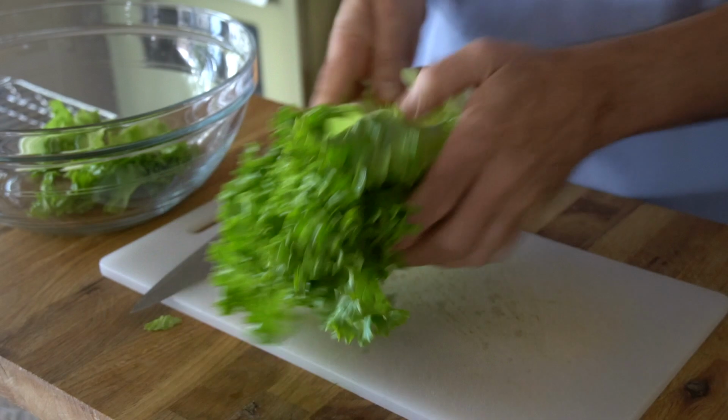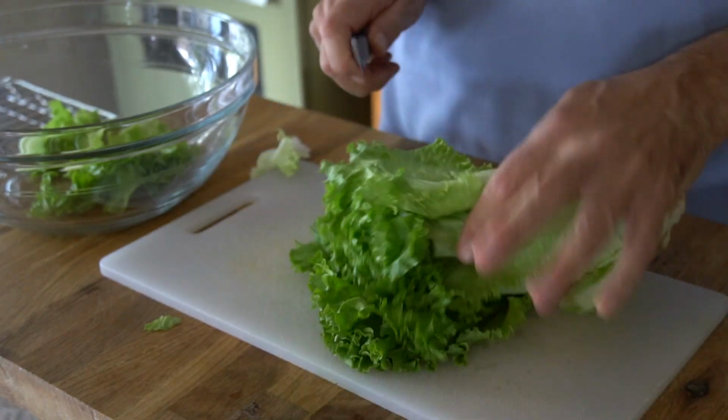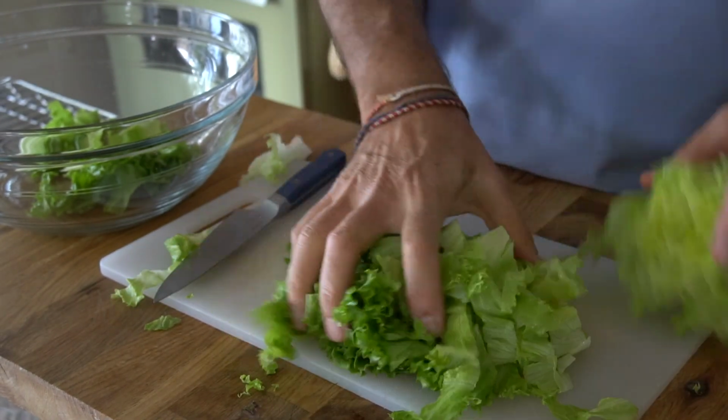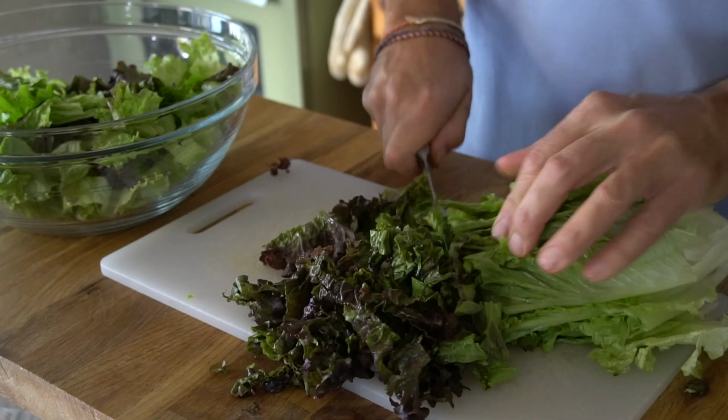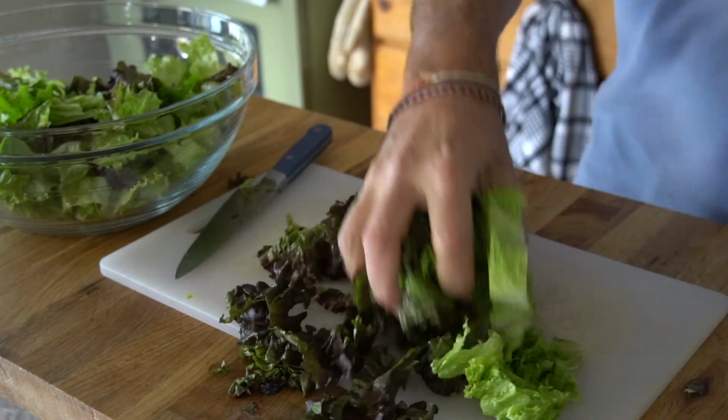All the veggies are up next. Let's start with some greens, some reds, and some fresh herbs. I have a head of curly green lettuce. I'm gonna tear up the leaves. I have 1 head of a curly red lettuce. Same treatment, it gets torn up.